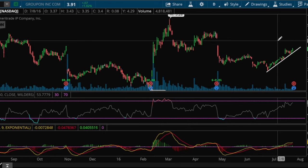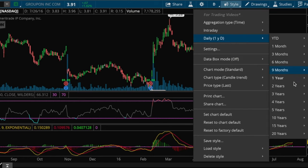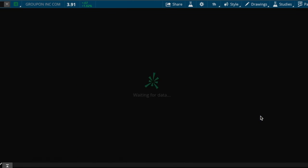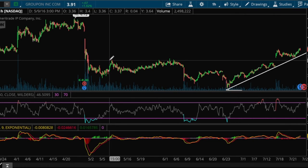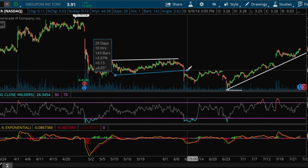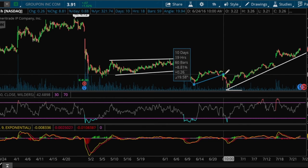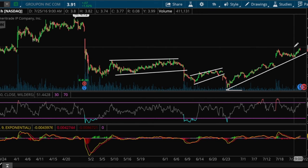So we're just looking at this technically, and to get a better picture of the near-term trend, I want to pull up the 90-day 1-hour chart, and you can see this breakout between this consolidation period. Okay, consolidating, breakout, we consolidate again, and now we're running. Okay, I am pretty confident this move will roll over.